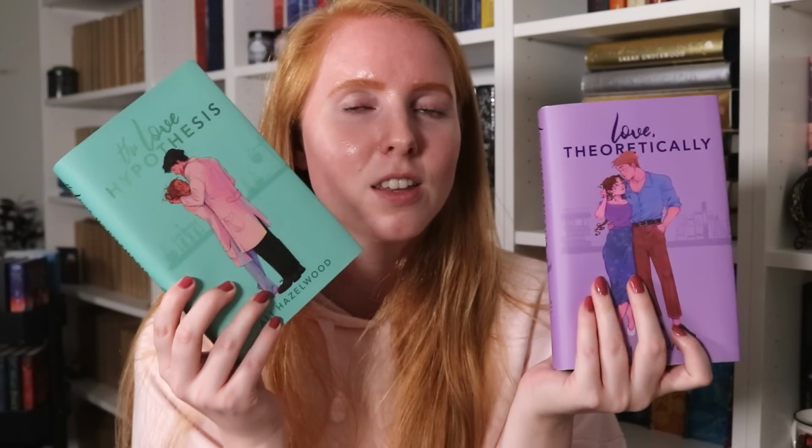So I've only read The Love Hypothesis, but I loved it so much I gave it 5 stars. Fairly sure that I'm going to love both Love on the Brain and also Love Theoretically. I don't actually fully know what this is about, and I don't have a synopsis, so I cannot tell you. But we trust in Ali Hazelwood. That's just the way that it is.